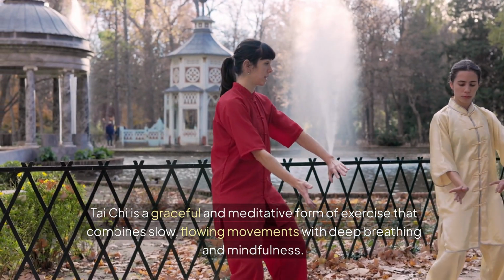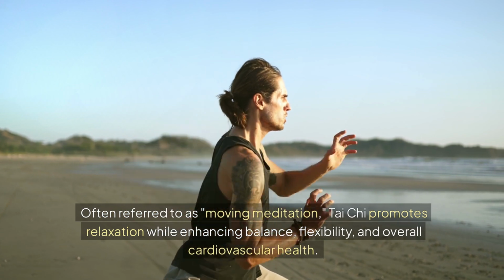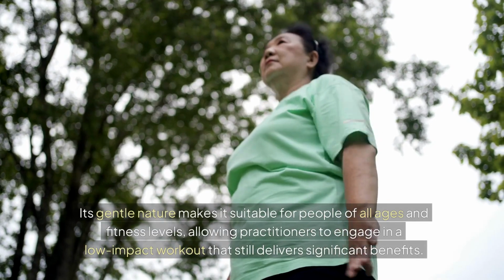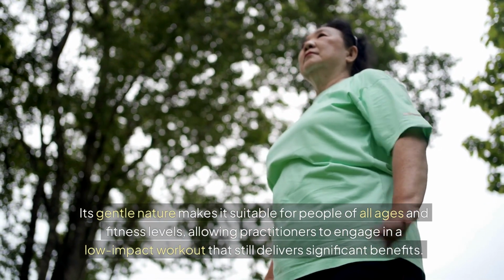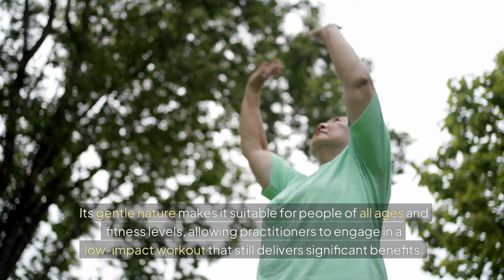Tai Chi is a graceful and meditative form of exercise that combines slow, flowing movements with deep breathing and mindfulness. Often referred to as moving meditation, Tai Chi promotes relaxation while enhancing balance, flexibility, and overall cardiovascular health. Its gentle nature makes it suitable for people of all ages and fitness levels, allowing practitioners to engage in a low-impact workout that still delivers significant benefits.